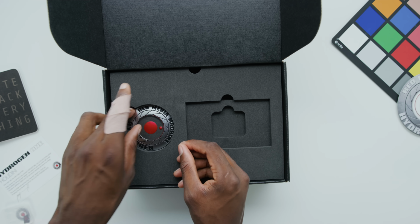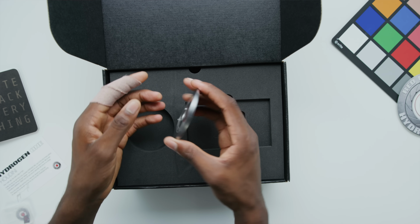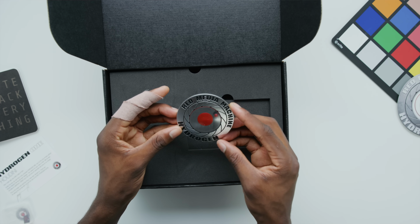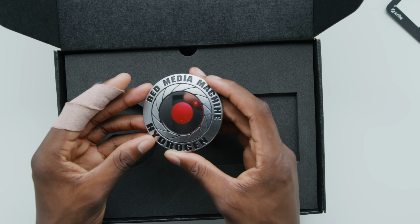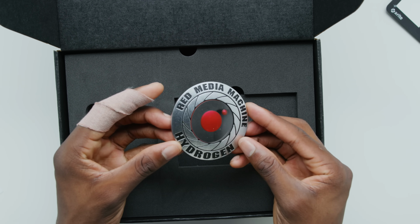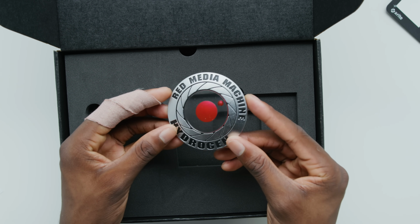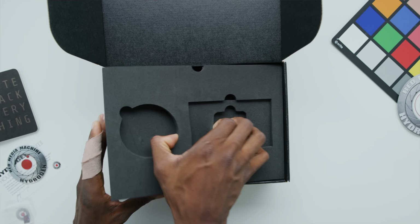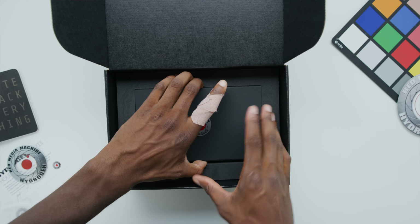And then we have this glass and metal, I don't really know what this is, honestly. It says Red Media Machine Hydrogen. It's like a medallion. It's kind of like a souvenir, I guess, that maybe you could stick to your desk or a computer or something. It's not really clear what to do with it, but it's high quality, so I'll keep it around. Cool. Anyway, underneath that, we get the labeled box with the phone in it.